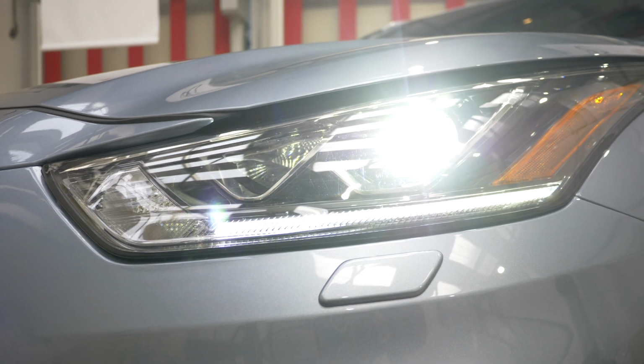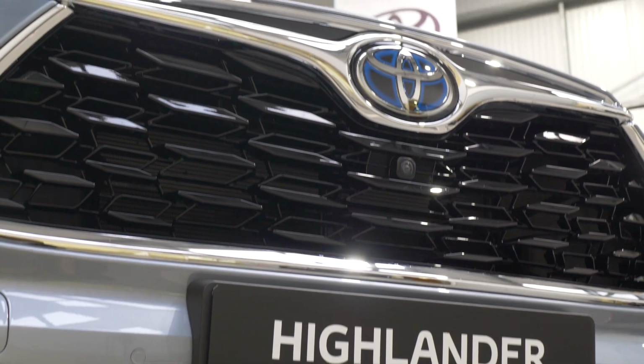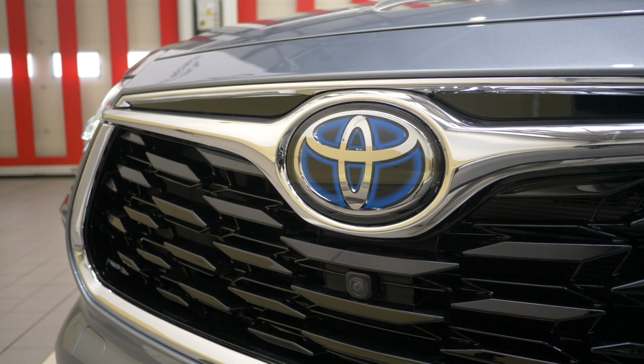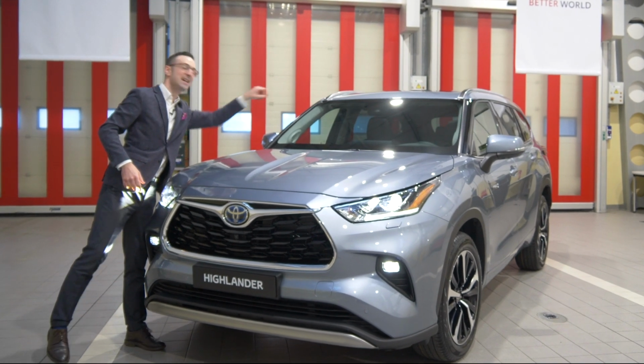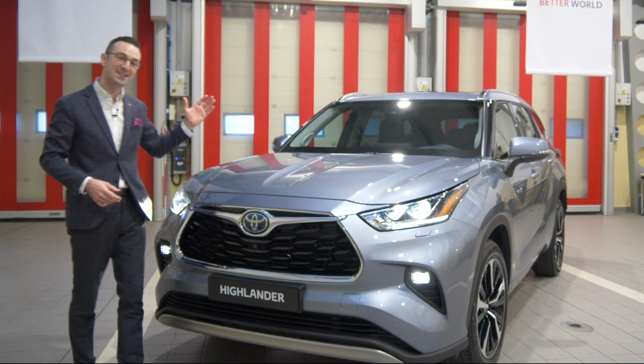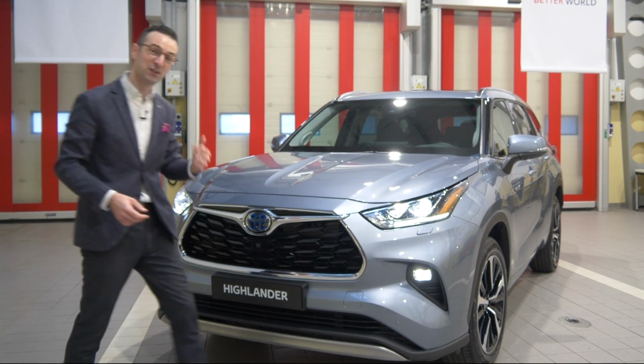We've got projector LED headlamps with LED front fog lights, front and rear parking sensors. We have some nice detailing with our silver underruns here, and as always, Toyota Safety Sense all the way back there in the windscreen. It's one of our most advanced systems. We have a few new features to talk about with it too. I'll bring you around the side and let's have a look.